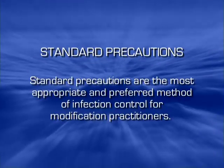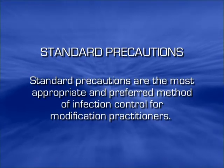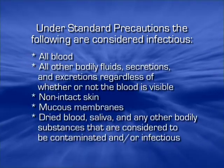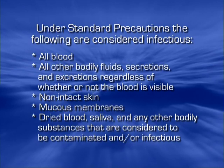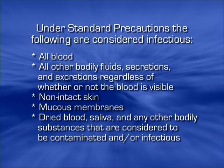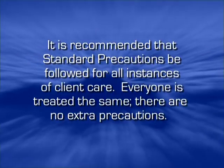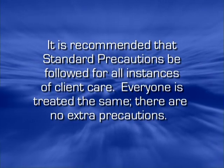Standard precautions. Standard precautions are the most appropriate and preferred method of infection control for modification practitioners. Under standard precautions, the following are considered infectious: all blood, all other bodily fluids, secretions, and excretions, regardless of whether or not the blood is visible, non-intact skin, mucous membranes, dried blood, saliva, and any other bodily substances that are considered to be contaminated and/or infectious. It is recommended that standard precautions be followed for all instances of client care. Everyone is treated the same. There are no extra precautions.